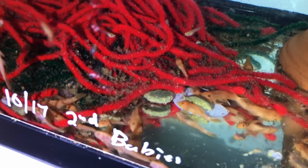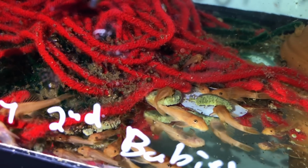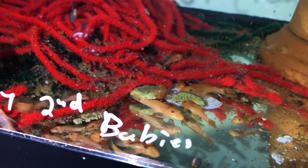But as you can see, there's the food I just added. Here's an old piece of food from this morning. So there's still food. They're not starving in there. They already had a food source, but they would have finished that by tonight. And now they're going to have more food to feed on.